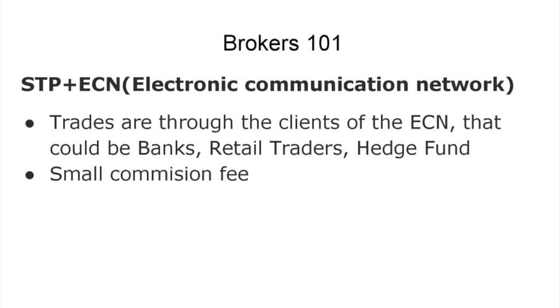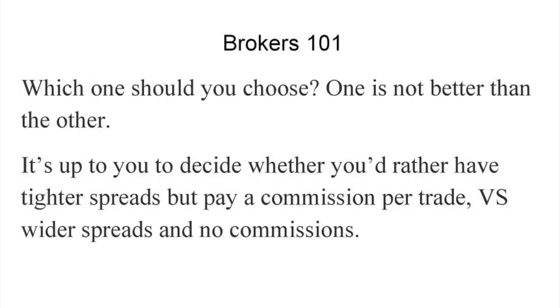Now, straight through processing with an electronic communication network, ECN, is really similar to straight through processing. Trades go through the clients of the ECN, which could be banks, retailers, hedge funds. So it's not just straight through processing where it goes to the liquidity bank. This is basically the hybrid of straight through processing and DD. They make most of their money on small commission fees. Per trade, they charge you a commission regardless of whether you end up winning or losing, you're still getting charged that commission fee.